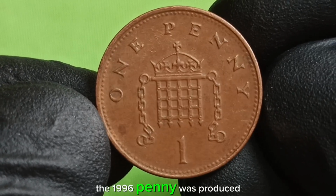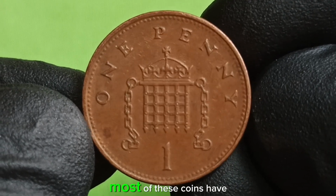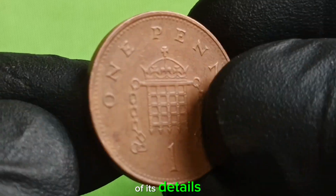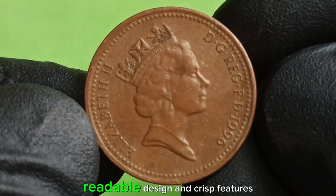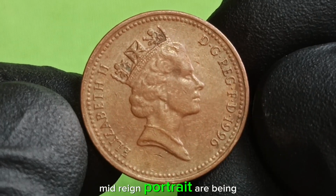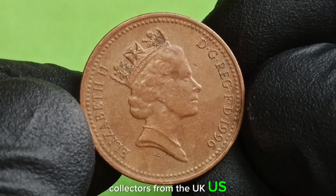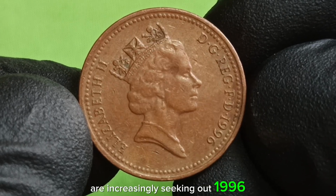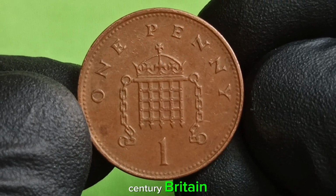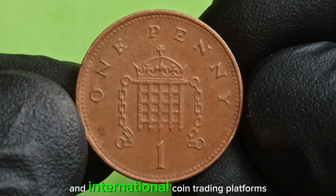Although the 1996 penny was produced in substantial quantities, finding it today in circulated fine condition is a real challenge. Most of these coins have either worn out from use or have disappeared from public hands. A coin that retains most of its details, has minimal wear, and still boasts a clear, readable design and crisp features is considered highly collectible. Fine condition coins with Queen Elizabeth II mid-reign portrait are being snapped up quickly as interest in royal-era currency rises. Collectors from the UK, US, and even parts of Asia are increasingly seeking out 1996 pennies in excellent circulated condition, treating them as miniature time capsules of late 20th century Britain. Their desirability has grown exponentially in online auctions, numismatic expos, and international coin trading platforms.